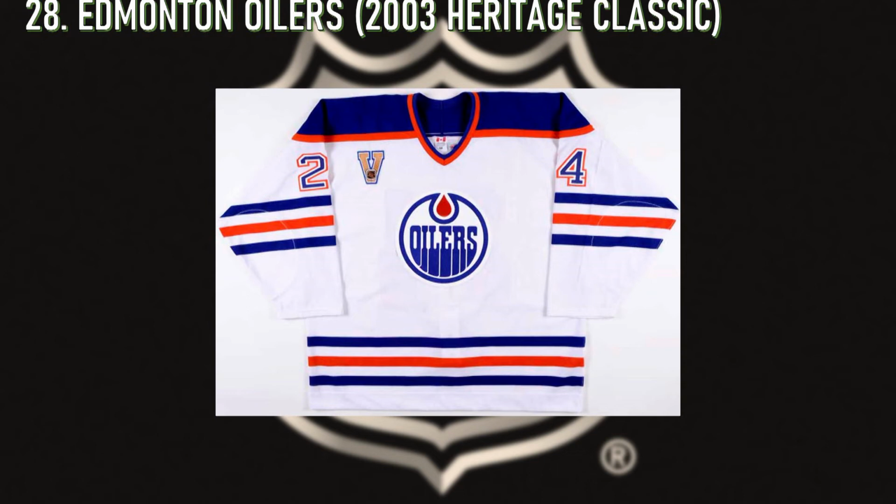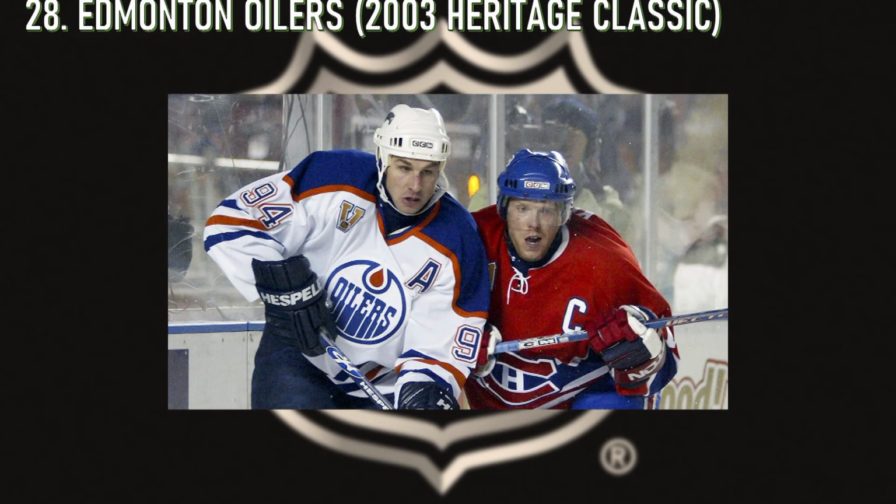They had the more kind of copper. I don't know if it was navy, but it was a darker type of blue. Those are nice jerseys too. But I do prefer this. I think this looks really good. Yeah, and there's Ryan Smyth wearing it in game in the very first outdoor.